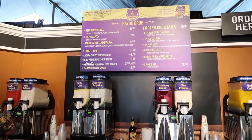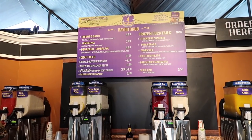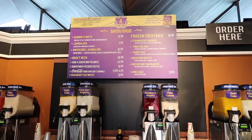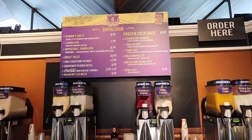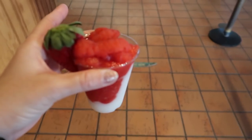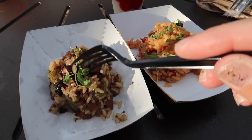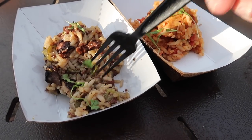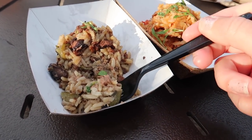Thank you. I got the Tampa Vice, and that's gonna be a mix of the pina colada and strawberry daiquiri with Flor de Caña rum. And then I also got both the jambalaya and the impossible so I can compare the regular and the vegetarian version. The daiquiri comes with a fresh strawberry on it. This is the vegan vegetarian one. So it's got mushrooms, impossible meat, and all of that. So we'll try that first.